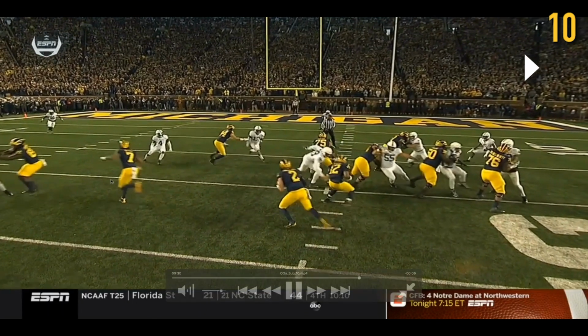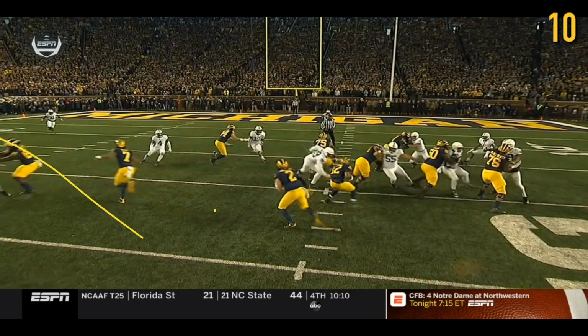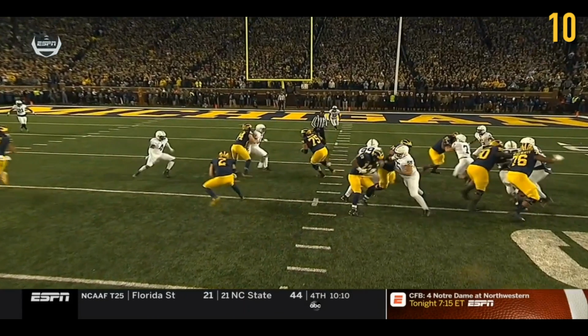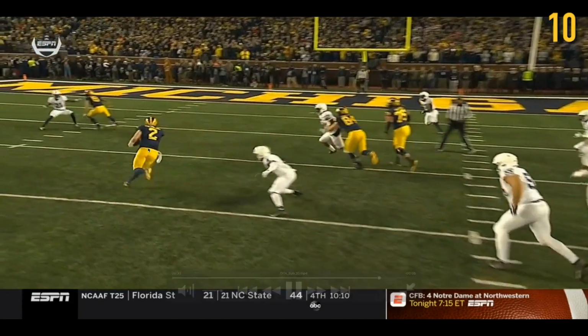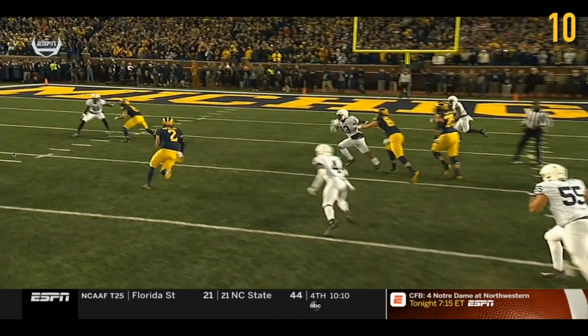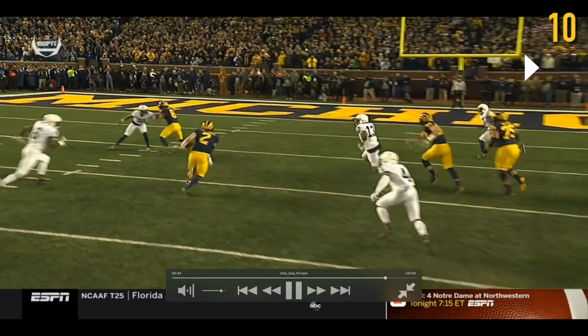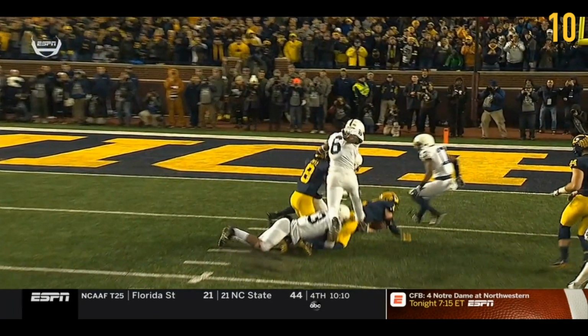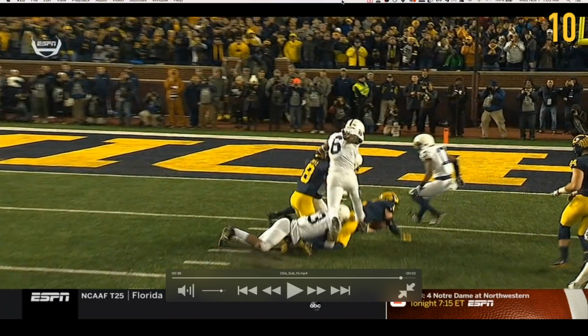As I mentioned, Eubanks and McCune are helped just by the action of the play to open up this huge hole on the left. Puts on a great move. Great job by Ronnie Bell to really shift over quickly, get inside leverage, and pick up a block on 21. This probably gets Patterson an extra 2 or 3 yards here. So it's a well-designed play. I really like the fake action to Tariq Black. Wish he would block a little bit better here, but picks up the first down. It's a well-designed play.